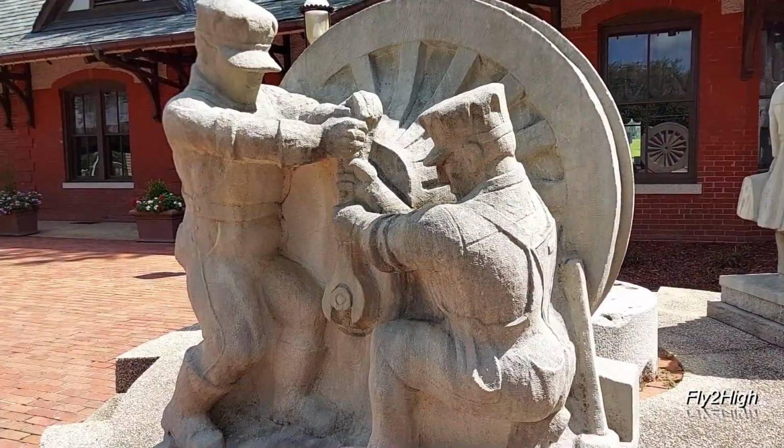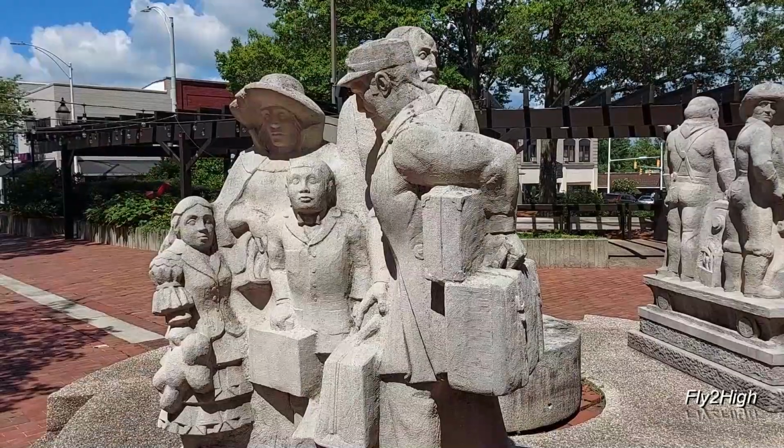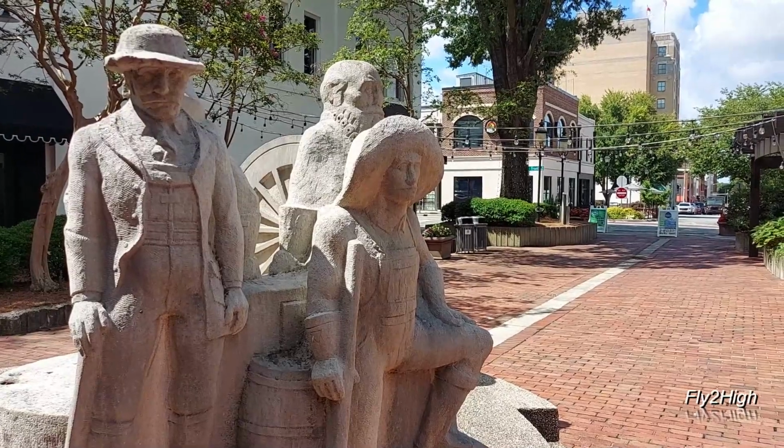These figures honor the shop workers, passengers, and this one, the road gangs.